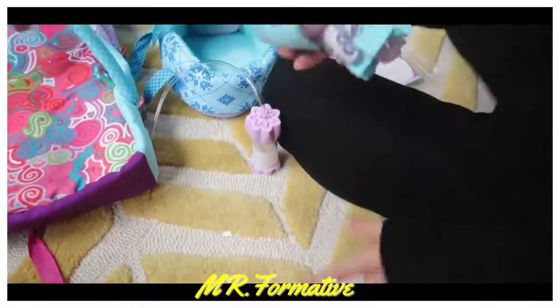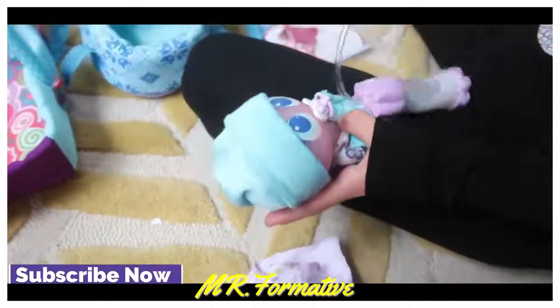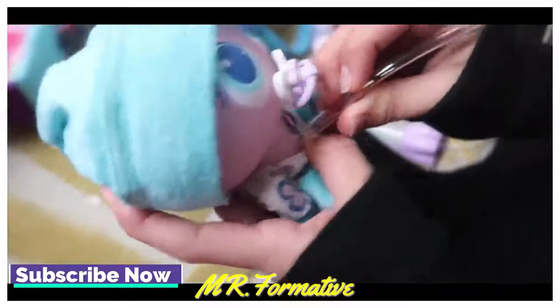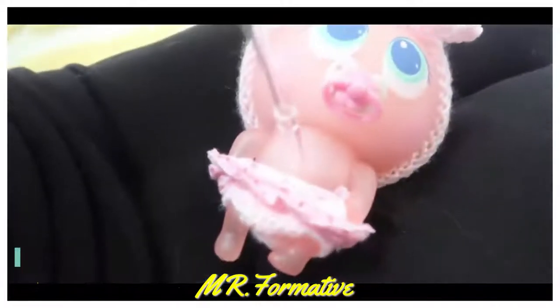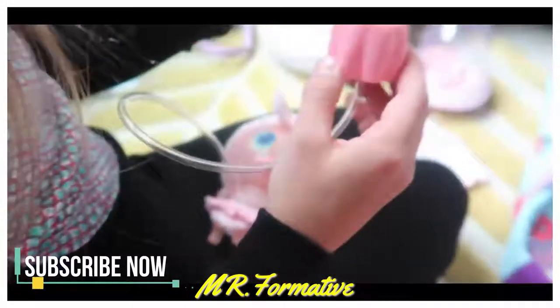So you just take her blanket off. Yeah. And I'm not going to take her clothes off. So you just go like this. You stick it right in her little belly button. And then you flip it to the side. Look, she's drinking. We have to shake it first. Remember, Leah? Oh, wait, she has to shake it to make it good. Yeah. Hers didn't drink.